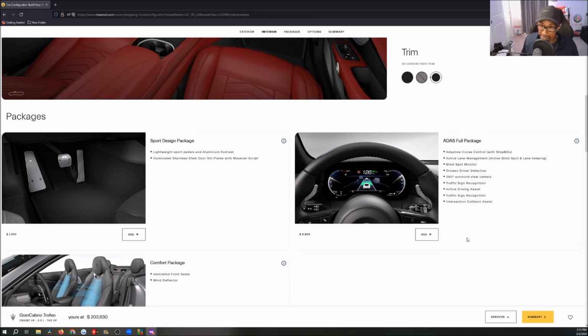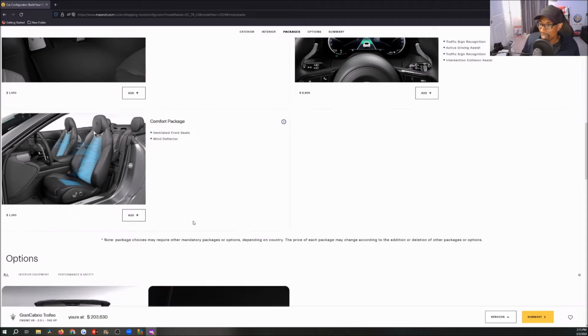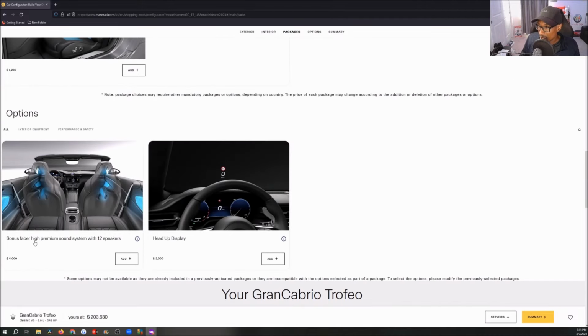For your driver assistance ADAS full package, you see everything there in this section here. I'm not going to read all that because it's going to take forever. $6,800. That's a big package price. Now, the comfort package, ventilated front seats, and wind deflector, that is going to be $1,280. Okay. Then we have the Sonos Faber premium sound system with 12 speakers. That is going to be $4,000. Your head-up display is going to be $2,000.